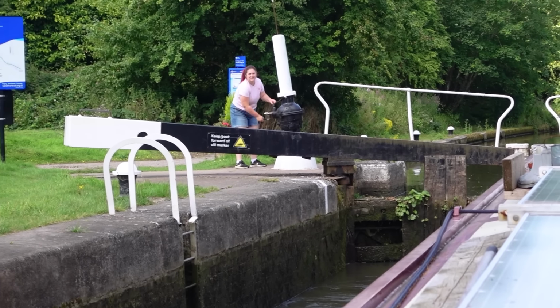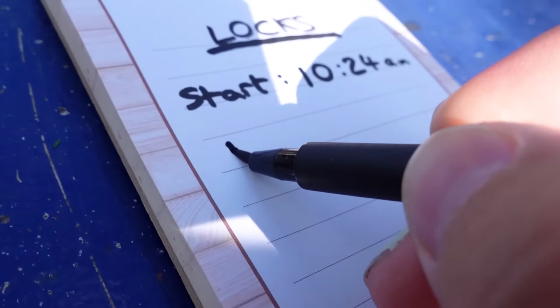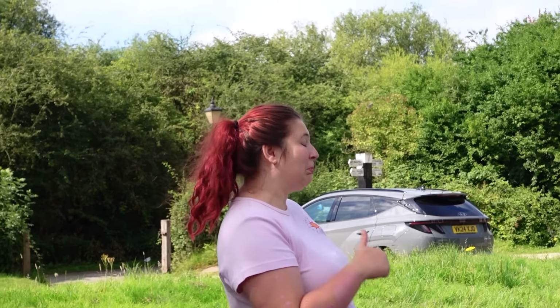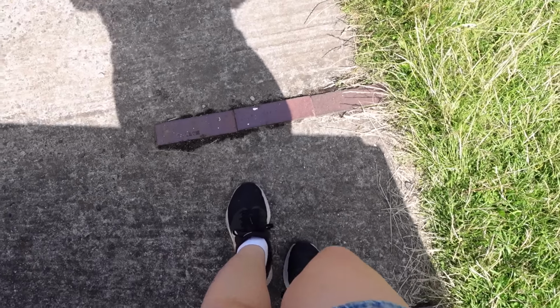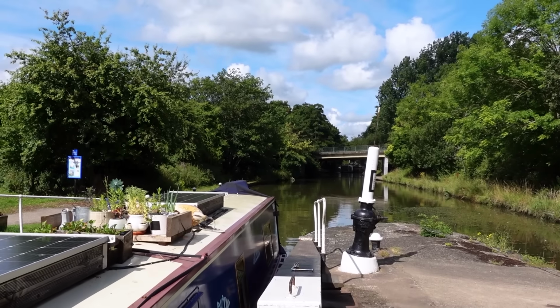Amy, this is like the smoothest wide lock ever. Well, I think we're going to be in for a good flight. The lockie is brilliant. It's really helpful. He's going to set the next one. And the locks seem pretty smooth, so... Nice, one down, 20 more to go.